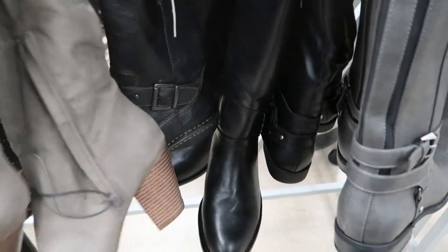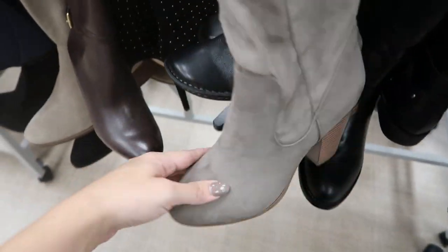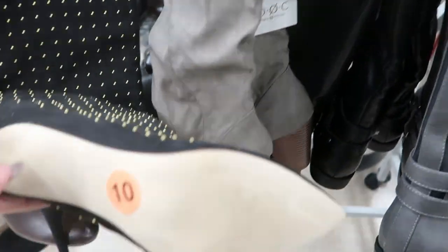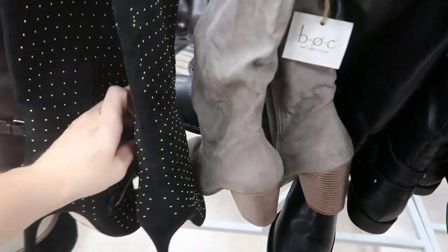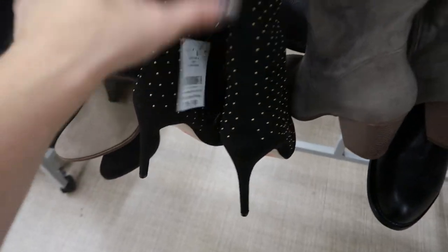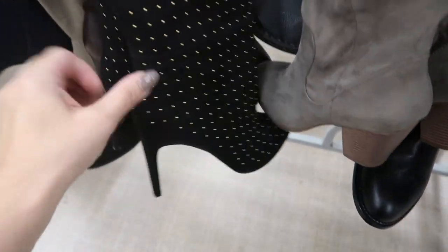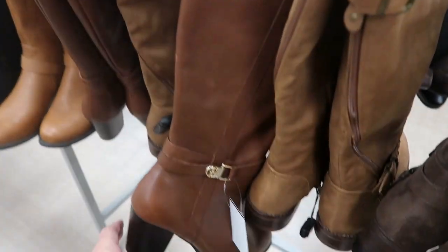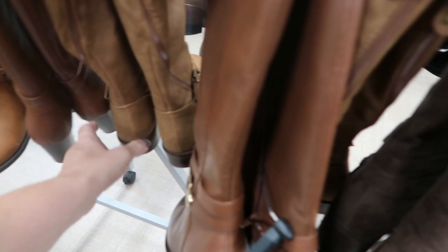These are $14.99. The prices here are really kind of crazy. $14.99 for these. Oh, I love these. Oh, and they're my size. They're Guess. How much are these? $16.99. Wow. I gotta get these for sure. Gianni Bernini, $16.99 for these. And they do have the Macy's tag. So, I think they got a big Macy's shipment in.